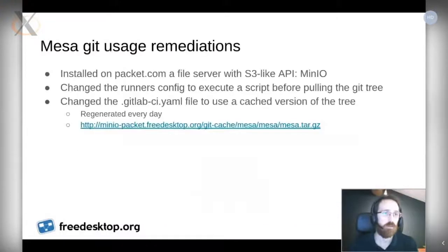remediation that we made was actually to provide a Git cache. So what we did was that we installed on Packet a file server with a cloud file system API, an S3-like API, which is called min.io. We changed the runner configuration to execute a script before pulling the Git tree. That was a tip that was given by GitLab, thanks to them. And then we also changed the GitLab CI YAML file to use a cached version of the tree. So what it does is that every day we regenerate the cache, and whenever we don't find the cache on the job itself, we just pull that tarball, extract it, and then we just download a few kilobytes.